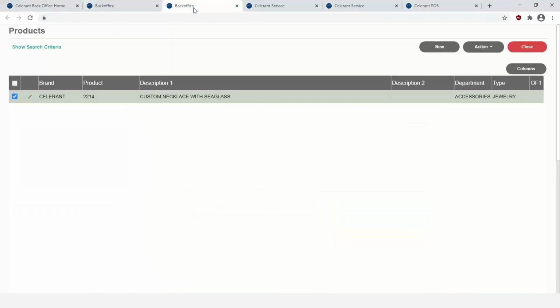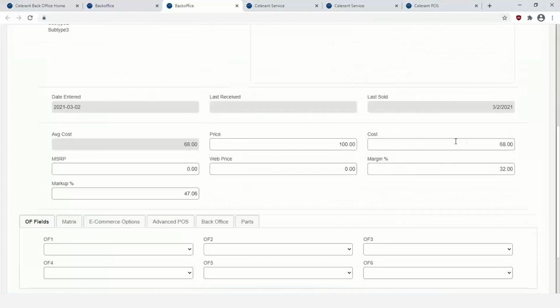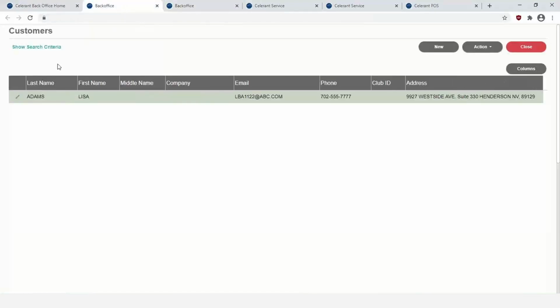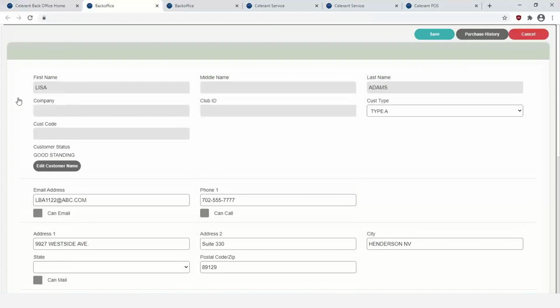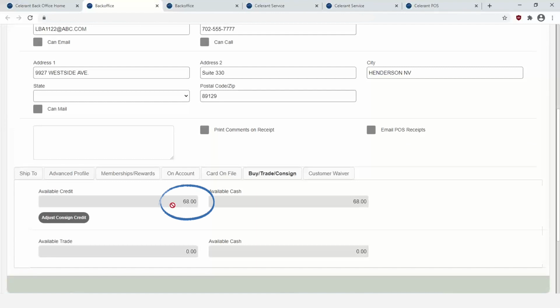So now if I come back to the product screen, jump back to the back office, edit the product, and go down, you'll see here the cost now is $68. That's based off of the selling price, which was $85. So 80% of 85 is $68. Now if I go out of here, jump back over to my customers, look at the customer who is the consignor, and come down, look at their buy, trade, and consign, see here they have a credit for $68. So it automatically updated the credit based off the actual selling price of $85.